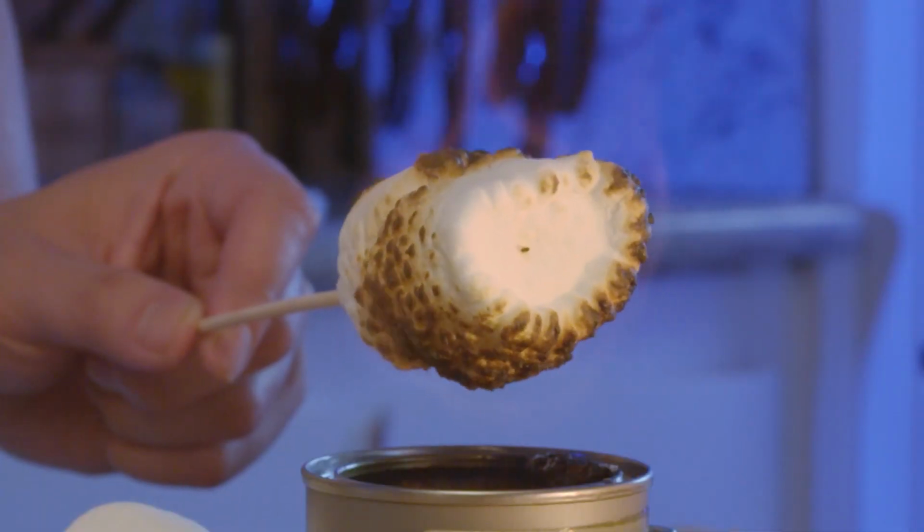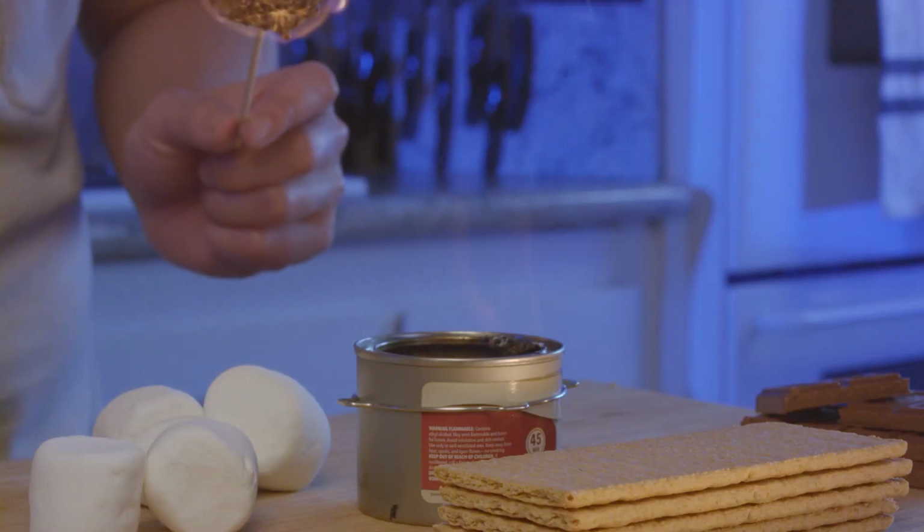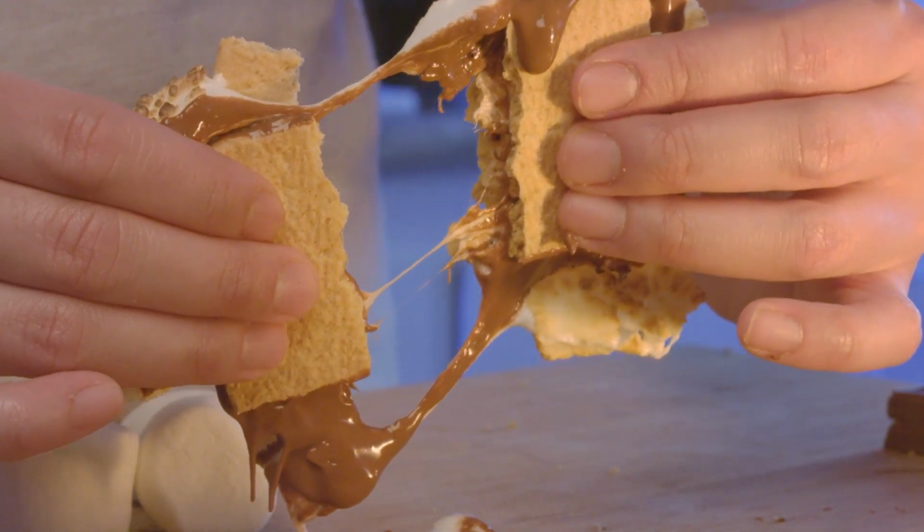You can cook a marshmallow over a fire or heat a marshmallow again. The outside turns golden brown and caramelizes while the inside melts into a gooey mess.